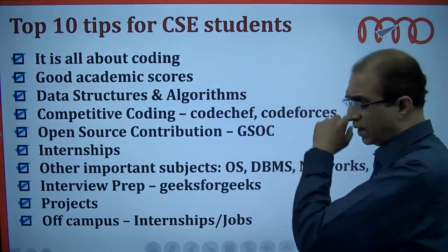Second is good academic scores. A lot of people, and it's in fact fashionable in engineering college campuses to tell you that scores don't matter. But let me tell you one thing, that scores do matter. And scores matter in two ways. One, most of these IT companies will set a floor limit to filter out students when they come for campus recruitment. So they may say that anybody less than 8 CGPA need not apply, or anybody getting less than 70% need not apply. So if you don't get the grade, then you will not be able to make it for the interview itself.